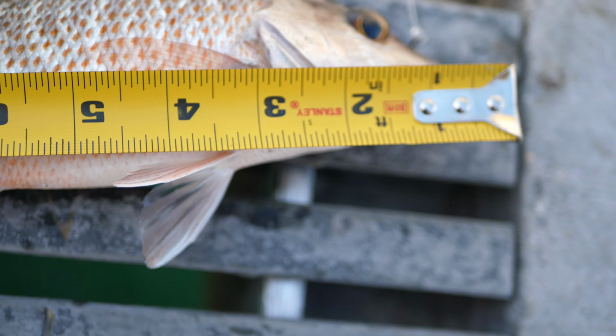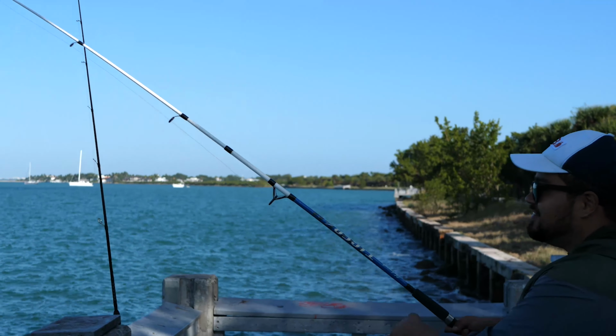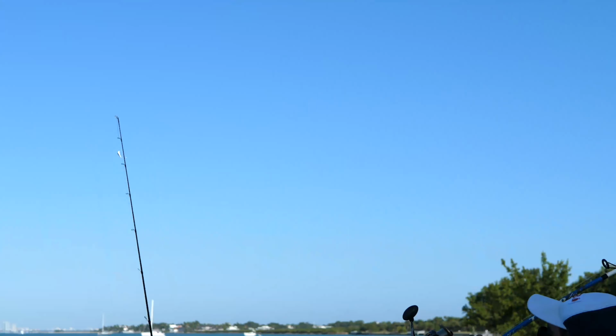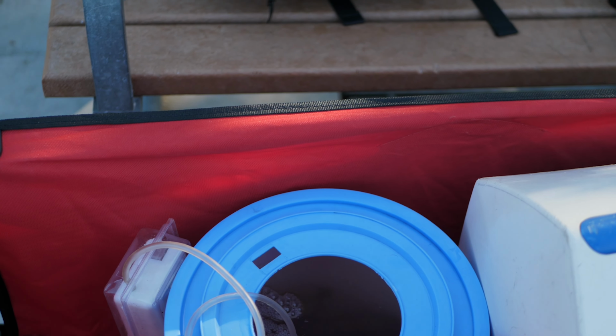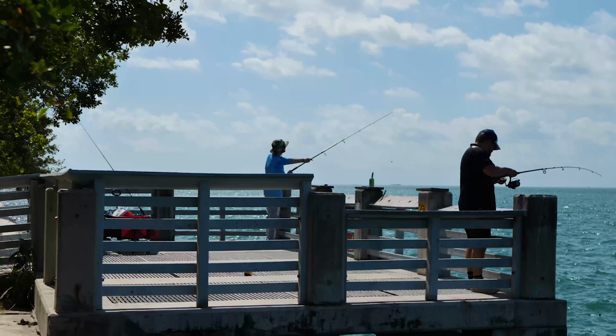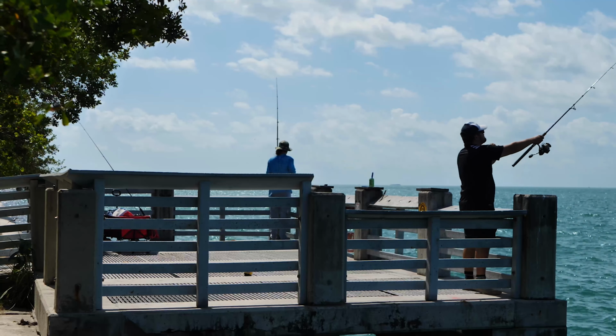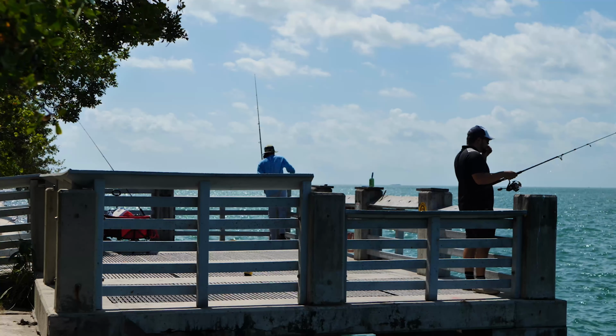Alright, so all three rod setups are pretty much the same. There's a weight that has a leader on it, extended to the hook, and we're going to be throwing live shrimp. Probably what we'll do is cut up some of the shrimp and use the smaller rods to try to catch some of the mangrove that hang out under the pier. And hopefully with those two methods we'll be able to catch some fish. So let's give it a try.